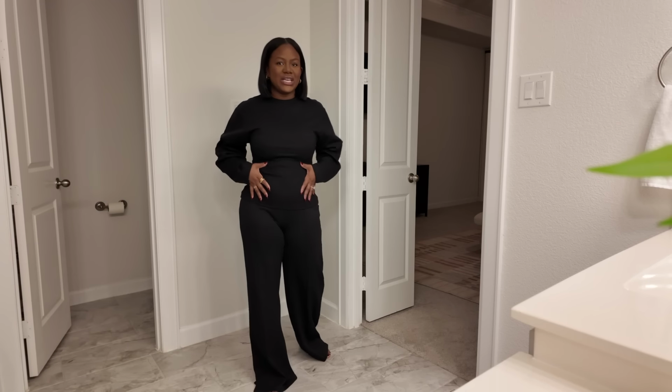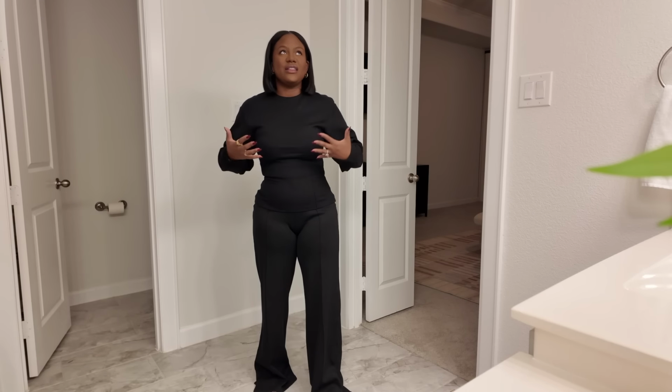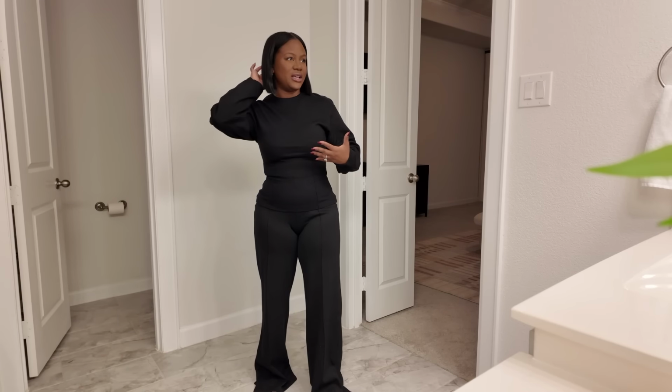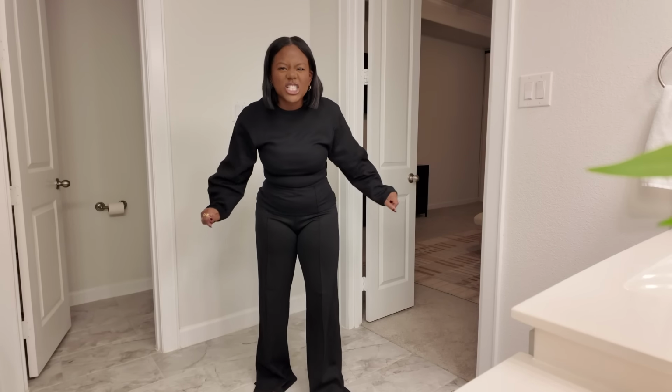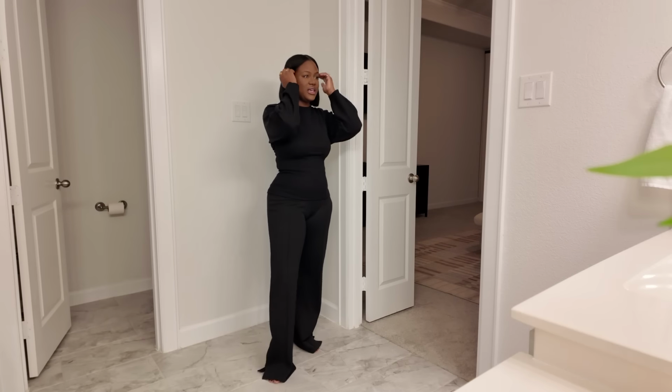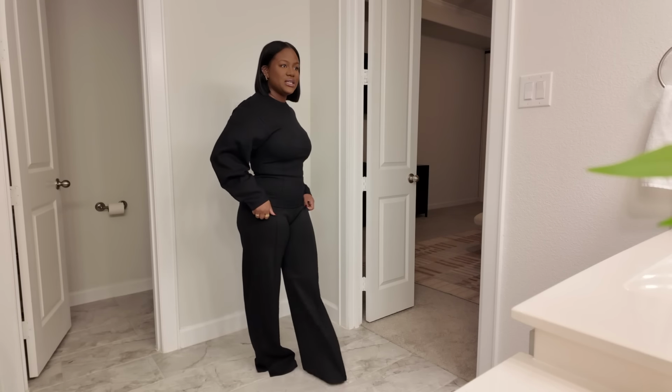It holds you in so good, but it's like sweat. It's like elevated sweat. It's like an elevated sweatsuit. So it's a top and bottom. Zara did their thing with this one. I wish they had more colors, but I'm so glad I ended up getting the other one. Oh my God, it's so good. So good. I love it.